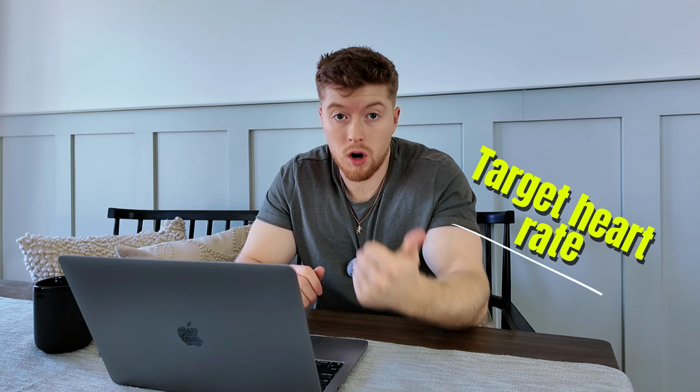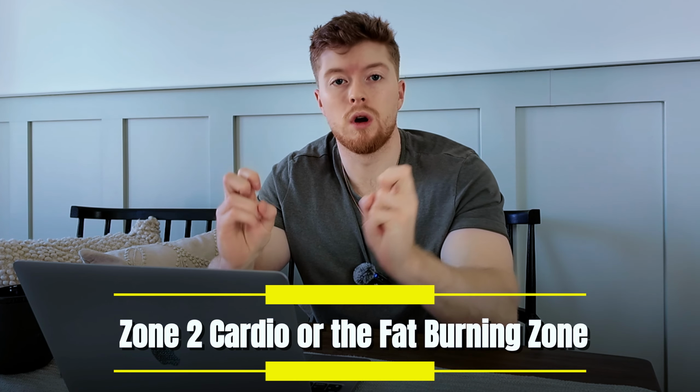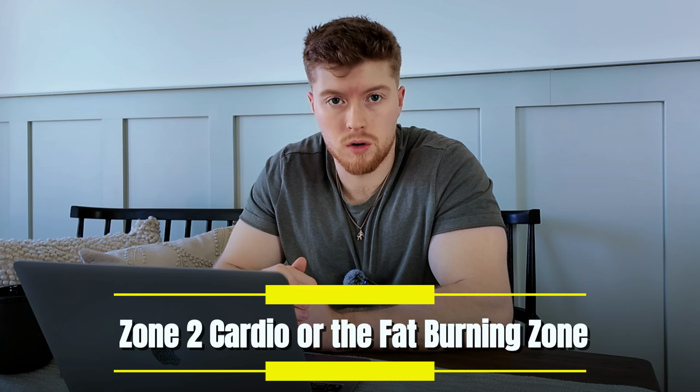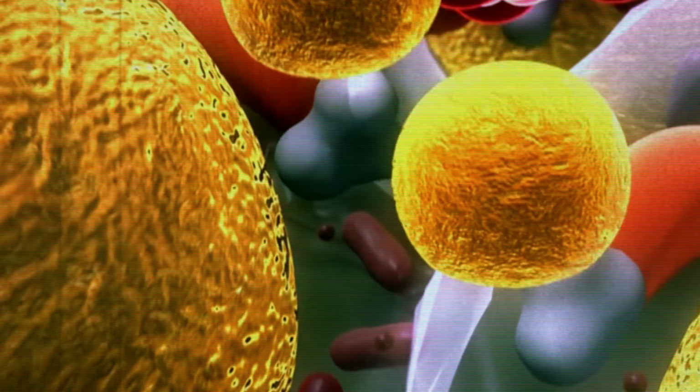All right guys, so here's the actual fat loss cheat code, backed by the nerds, or the science. Target heart rate, 130 to 140 beats per minute. This magic zone is called zone 2 cardio, or the fat burning zone. This is exactly where your body prefers burning fats instead of carbohydrates. It's like unlocking a fat burning mode in a video game.